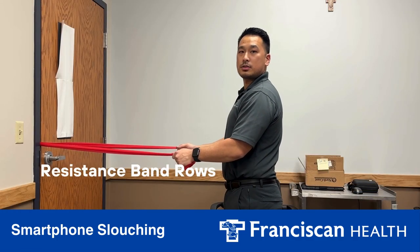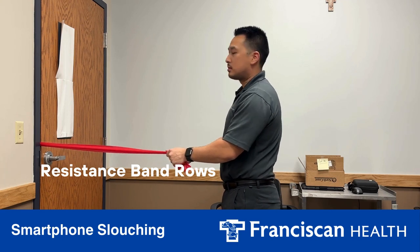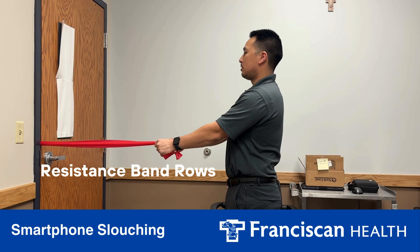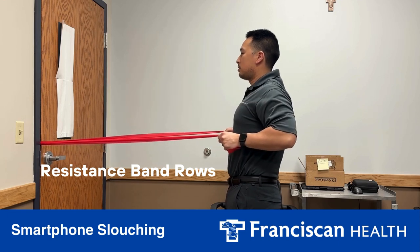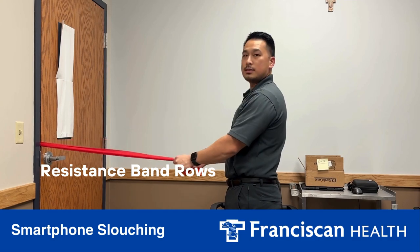Another strengthening exercise you can do is a row. So you can use a band or some weights. All you're going to do with this, keep your body upright, head in a good position, and you just pull your shoulders back, try and pinch your shoulders together, and then relax. 2 to 3 sets of 10 is good.